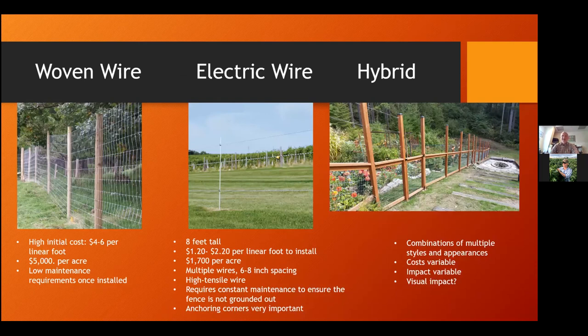Different types of fence, different types of expenses for sure. The woven wire fences are pretty impenetrable once you get them up. They don't take as much maintenance, but they're more expensive. Electric fence and electric wire is a possibility. It's cheaper, but takes more management to definitely keep it from grounding out. Works pretty good, but sometimes deer can find their way through that, particularly if they're being pressured by predators or they're feeling threatened. Or it could be a hybrid, a combination of maybe some mesh and some wire or some hot wire. So definitely different possibilities.